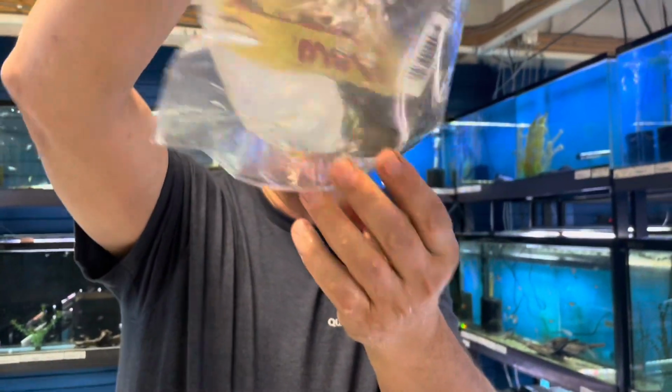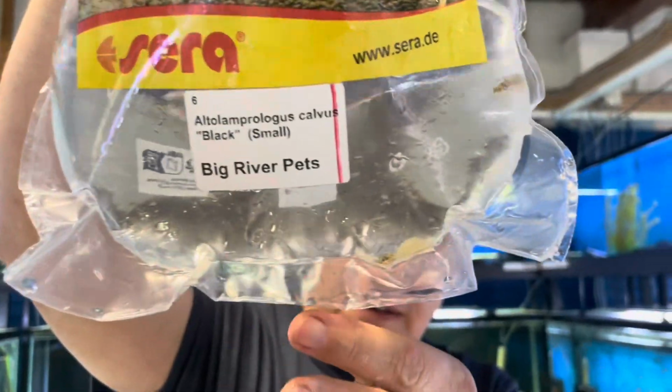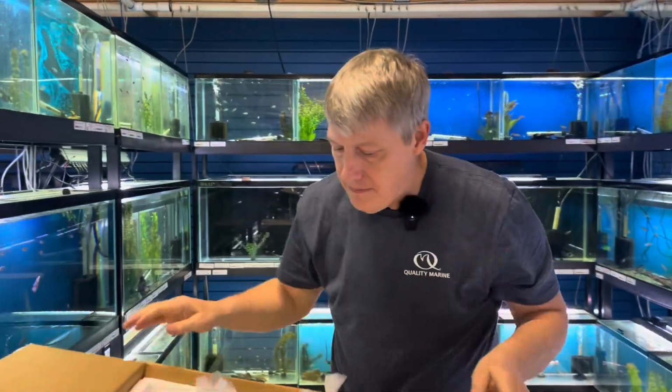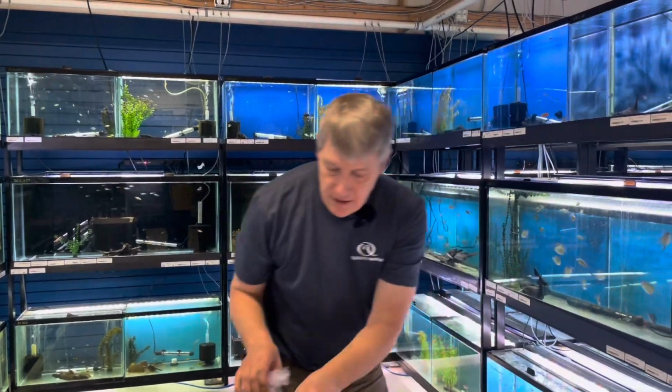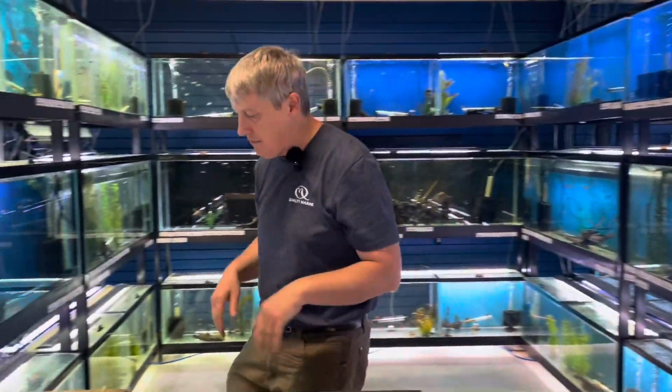And what are you guys? Oh my gosh, these are tiny. These are black calvus. They said 1 inch. I'm gonna say 1/2 inch. But very fun fish. Black calvus are a Tanganyikan African cichlid, Lake Tanganyika. They get big and have that real flat body, so neat fish.